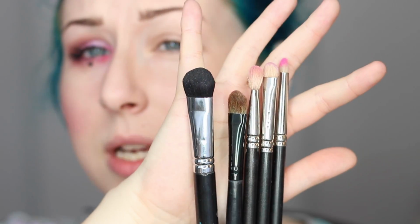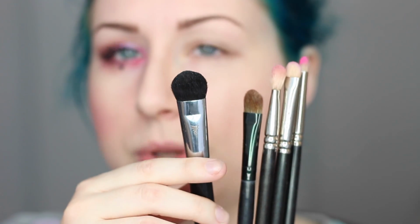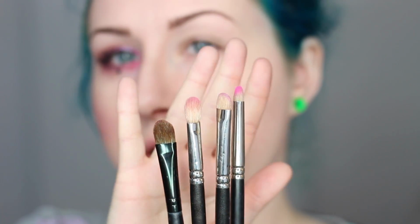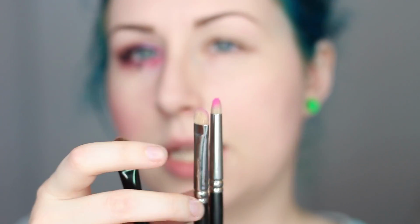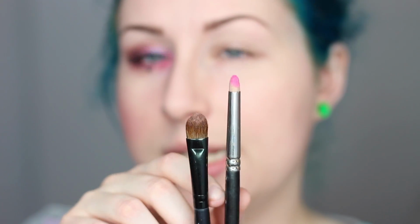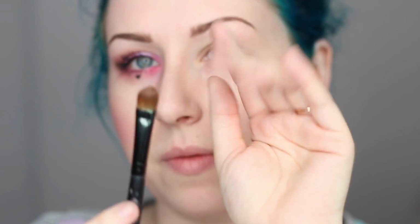For brushes, I ended up using a bunch for this look. I'm using a large fluff brush from Sigma just to apply an all-over lid color, just that lighter skin color. Then I went in with the darker burgundy color in the crease with a MAC 217. Then I went all over the crease with the pigment with a MAC 239. The inner corner detail and underneath the eye is with a pencil brush or a MAC 219. And then I just used this no-name fluff brush here just to apply a little bit of pigment onto the brow bone.